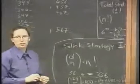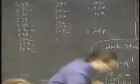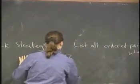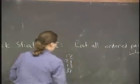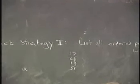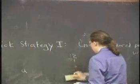They're definitely not going to be the same strategies, because I guess we list all the ordered pairs in lexicographic order, right? We list 1, 2, 2, 1, 1, 3, 3, 1. It would be 1, 2, 1, 3, 1, 5. Oh, you list them that way. You don't even do this: 1, 2, 1, 3.